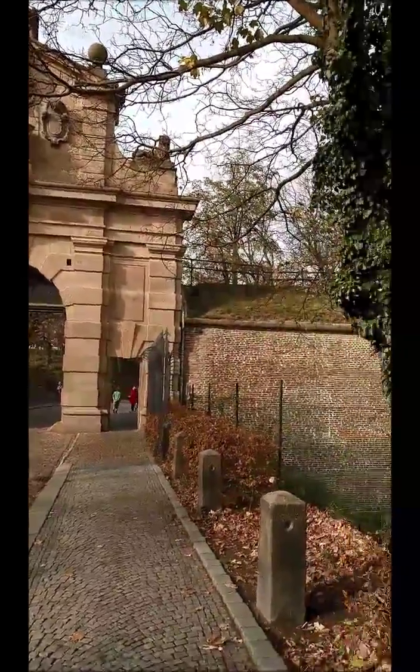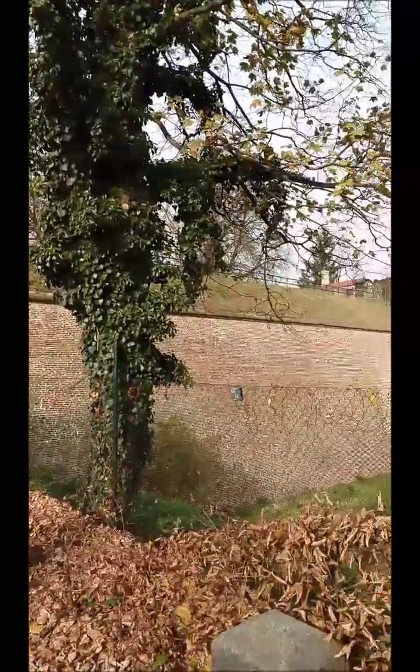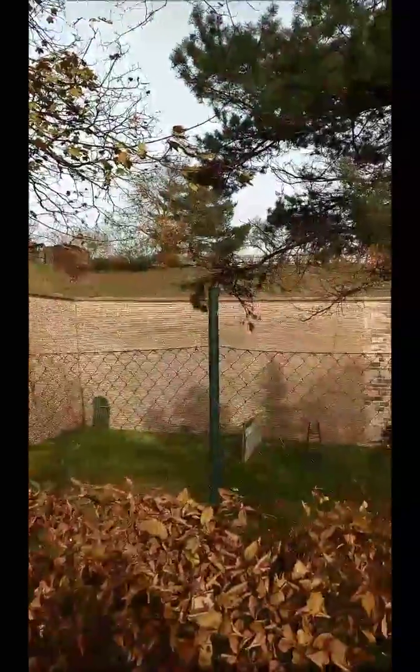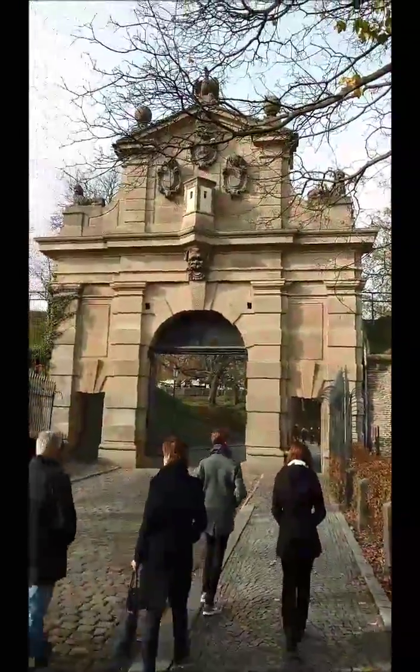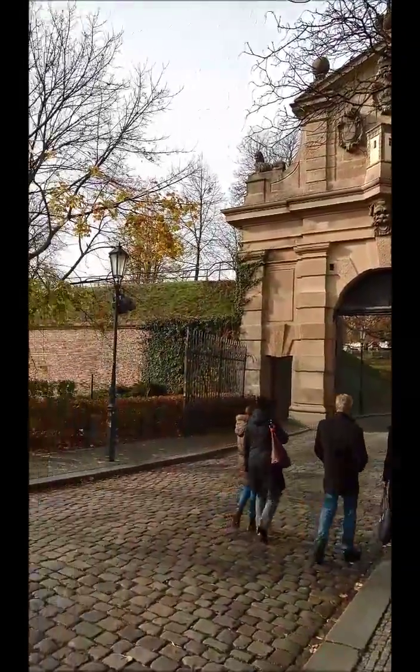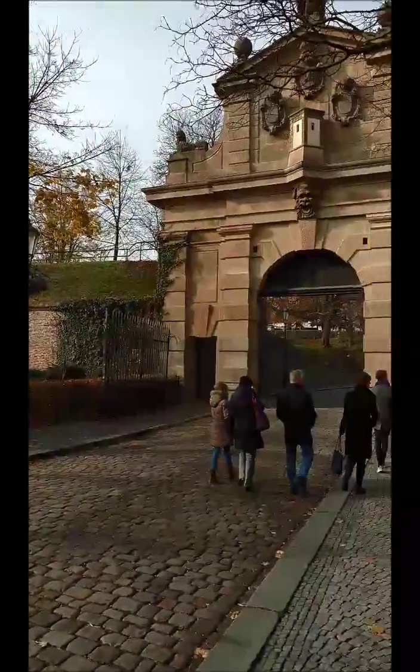Speaking of which, this gate, the Leopold Gate, is from the 1600s. It was made in an attempt to improve the fortifications, which, as you can see, are quite high, and the hill is already quite high. Like, we're already at the top of the hill looking at this, and then the hill even goes further up. So they kept adding and changing fortifications well into the early 1800s.